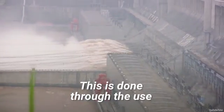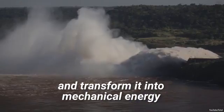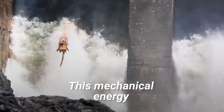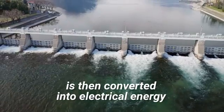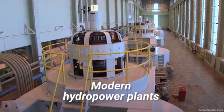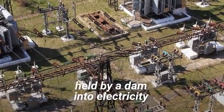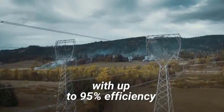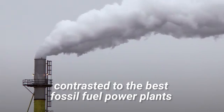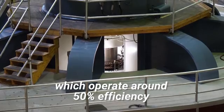This is done through the use of turbine generators, which harness this kinetic energy and transform it into mechanical energy. This mechanical energy is then converted into electrical energy with incredible efficiency. Modern hydropower plants can convert energy from water held by a dam into electricity with up to 95% efficiency, contrasted to the best fossil fuel power plants, which operate around 50% efficiency.